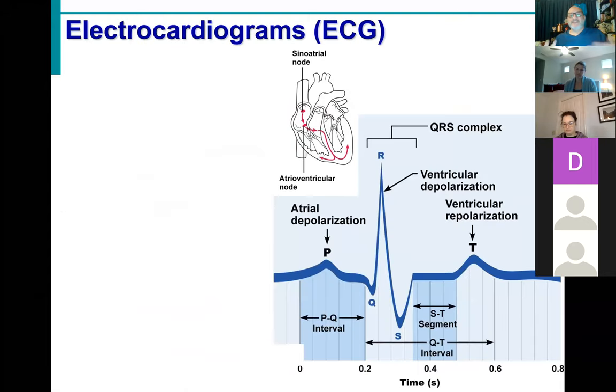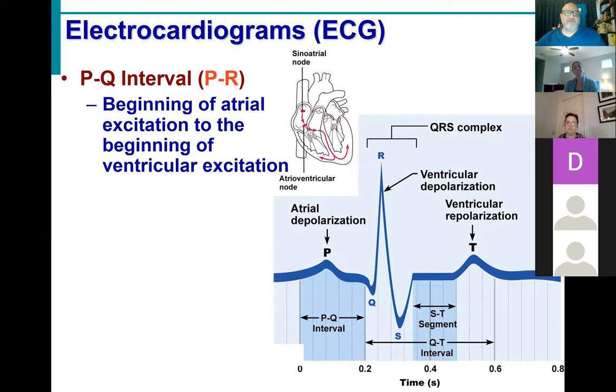Now, just because it doesn't give us the mechanical events that are taking place doesn't mean that it isn't important information. Like we just finished talking about, the PQ interval measures the beginning of the atrial excitation to the beginning of the ventricular excitation. However, notice in parentheses, I have PR interval there instead. Why might that be the case? Because intervals include deflections. True. But then why would we use PR instead of PQ? Because the Q is a negative deflection. Oh, I like that. That could be one of the reasons.